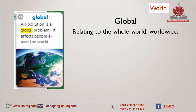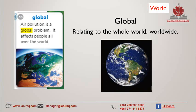The last word is global. Air pollution is a global problem. It affects people all over the world. Global is relating to the whole world, worldwide. So global is just basically the whole world, guys. So it's basically Earth. And the synonym is world.